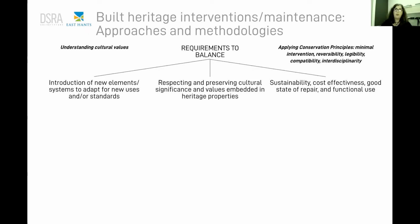And this is because we need to work with the building and the opportunities that the building gives to us in order to have a minimal intervention approach and to be reversible. It's a synergic effort that we need to do. So after talking about that, there are, of course, a few requirements that we need to balance, and that's the difficulty of doing an intervention on a heritage property.